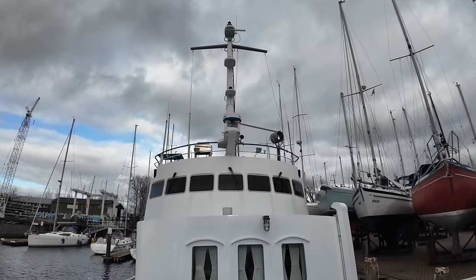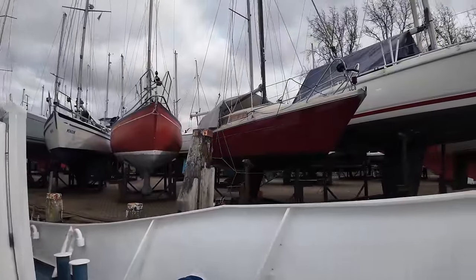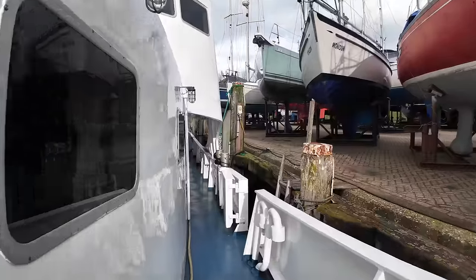Later on in the video, we will head up to the bridge roof where I will show you some more features on board this rugged vessel, which really did surprise me when I stumbled upon them. So please make sure that you stay tuned.